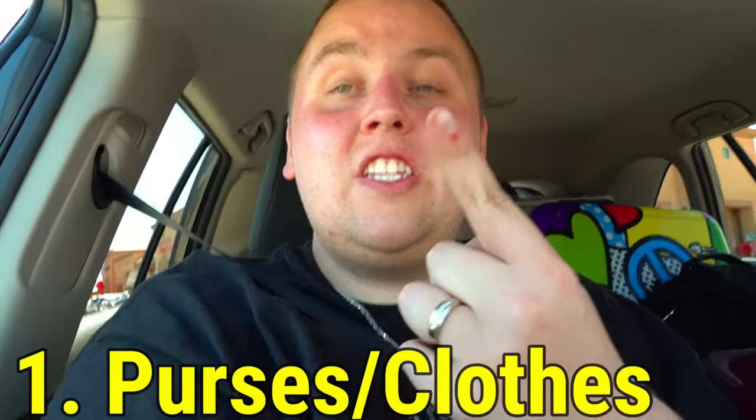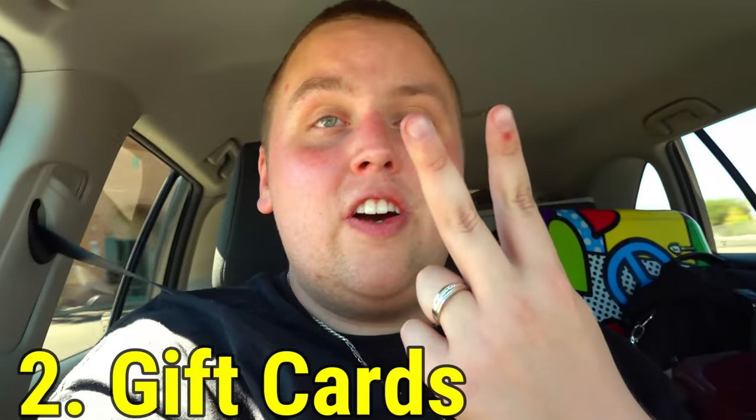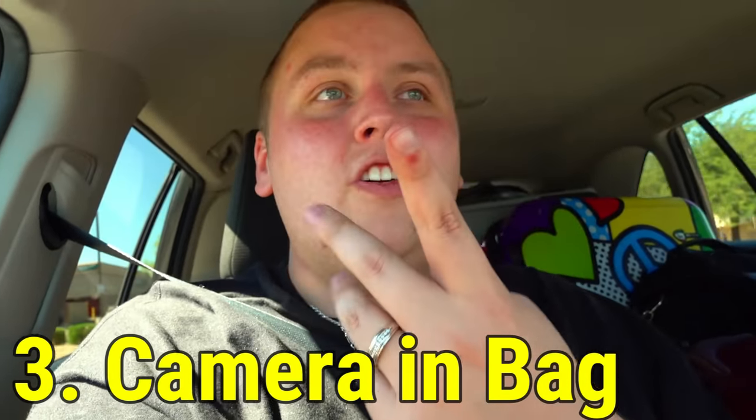We got the purses and some of the new clothes. We got the stack of gift cards and we got the camera. So we're gonna go try to find a camera shop, a clothes shop, and we're gonna check these gift cards to see how much money we can make to donate to St. Jude's. Let's do it. So we're here at Plato's Closet.